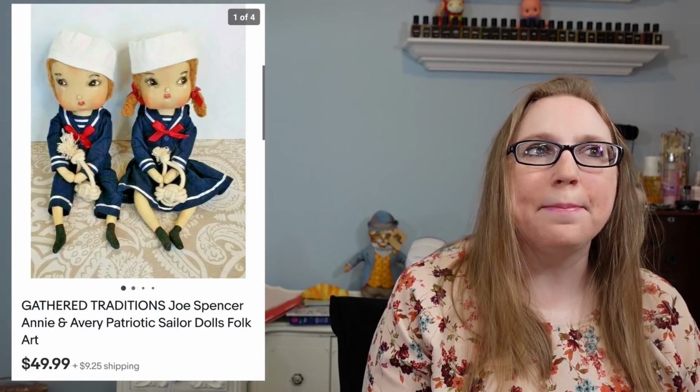Next we have a set of Gathered Traditions dolls. These were sailor looking dolls, had a patriotic vibe to them with the red, white, and blue. I got these at a yard sale. I feel like I paid maybe $10 or $15 for the pair, and those sold for $49.99.